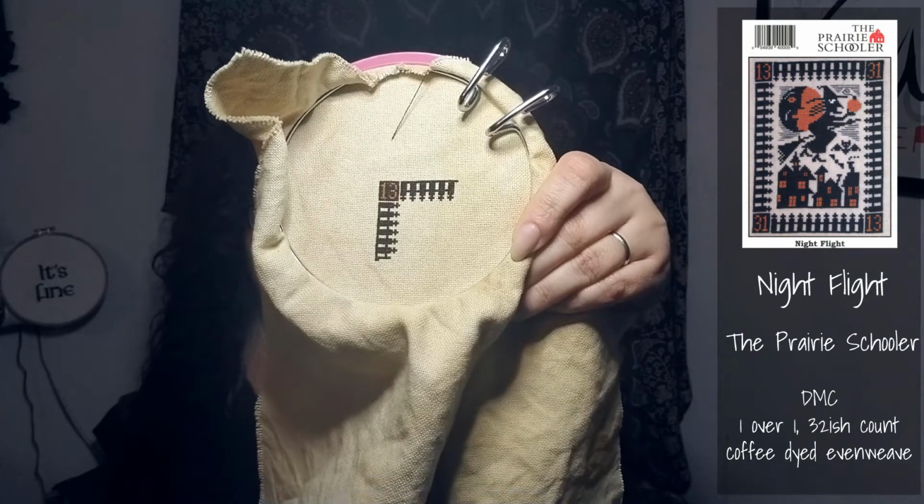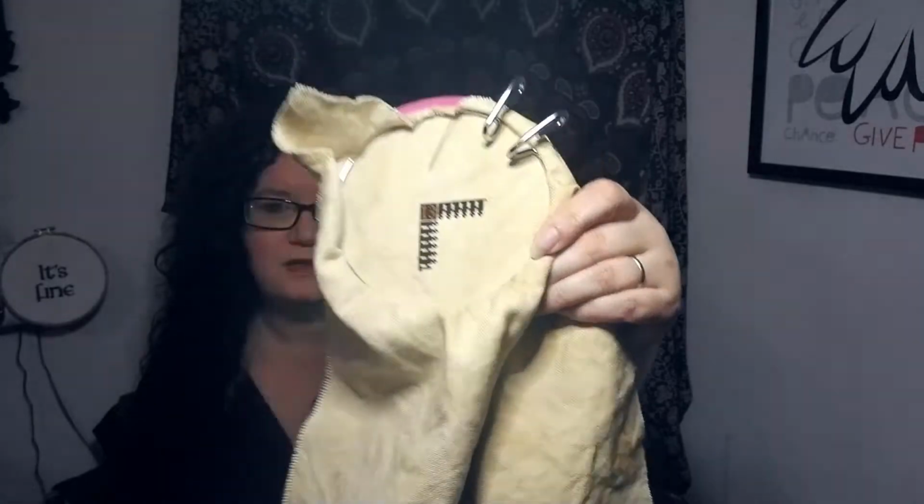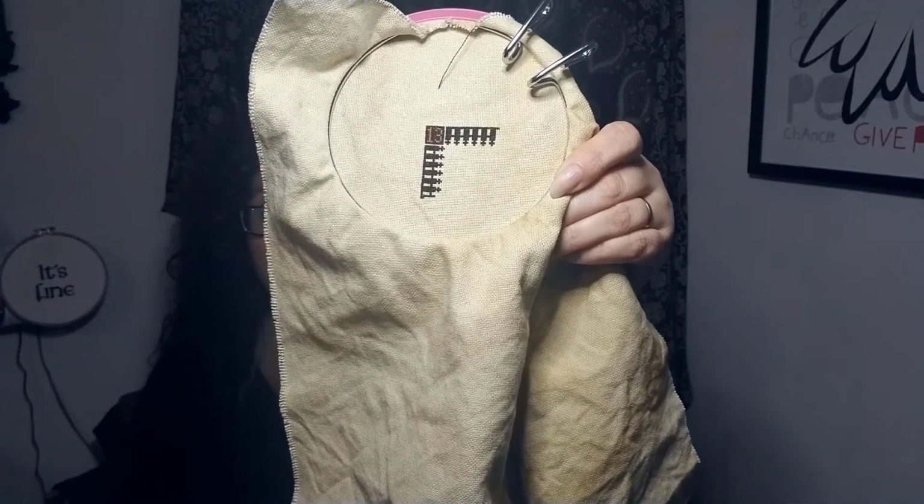Because I had a finish, I deserve a start, right? So I have started Prairie Schooler Night Flight. Made some nice progress. I was pretty impressed by the coverage and just how fast the border is working up, because borders can be the very death of you if you're not enjoying it. But 1/1 on some sort of mystery beige cloth with the called for DMCs, because you can't do a Prairie Schooler in anything other than the called for DMCs. Otherwise, it just looks weird. I know weird when I see it.